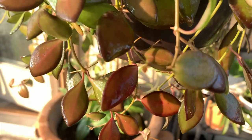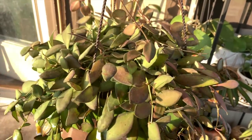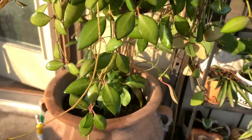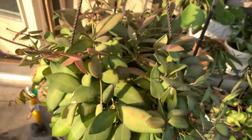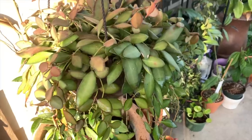And then the last plant that I have to show you guys is this Hoya SP Affinity Burtonii, or Burtonii. I don't know how to pronounce the name of this, but I do know that it's not a bilobata and it's not a DS70 the way that Costa Farms labels it. This is the last plant.